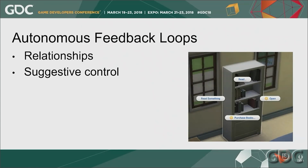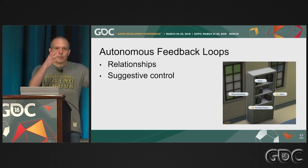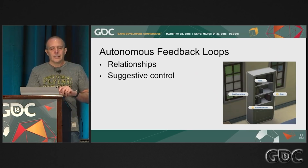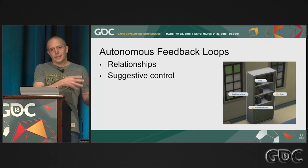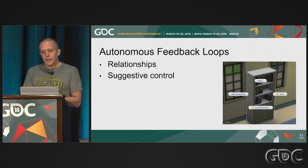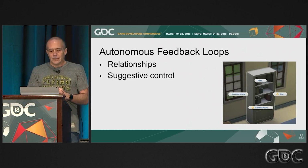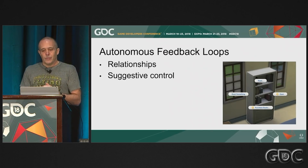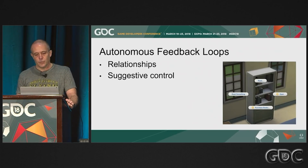But if instead I tell them to read something, what happens is that the Sim goes to the bookcase, and then he looks at all the books that are in the bookcase, and then he scores them all, big A, small i style, based on his personality and skills and careers and relationships and everything else, and chooses the book that he wants to read. And it gives me a way to tease a little bit of the soul out of the Sim, but I still am telling them what I want them to do. So it's very literally almost yes, and. I want you to read a book, and I'm going to read this book.